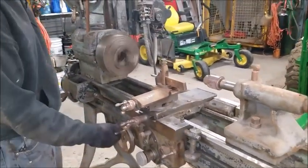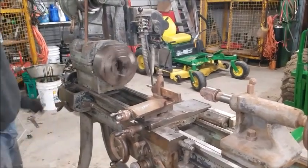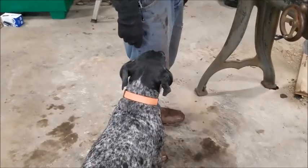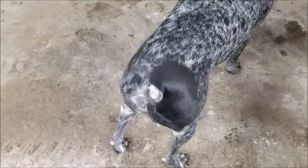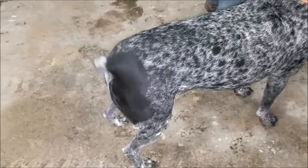No, you can't. So can you set that to travel at a certain speed? Yeah, there's a chart for if you want to put threads on something, it runs at a certain speed. Like the tail, it runs at a certain speed too. What speed does that tail run at, Dixie?